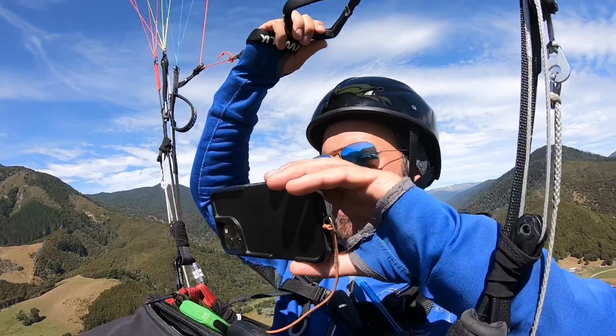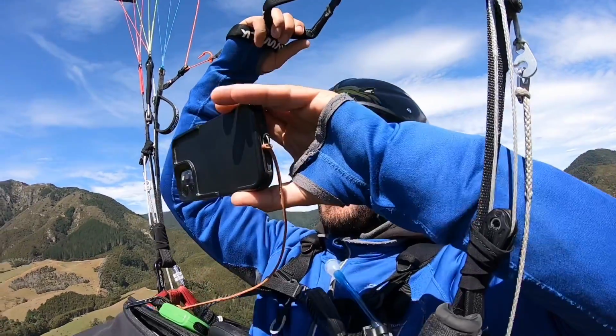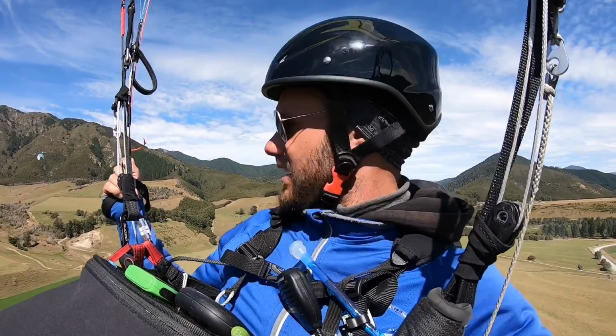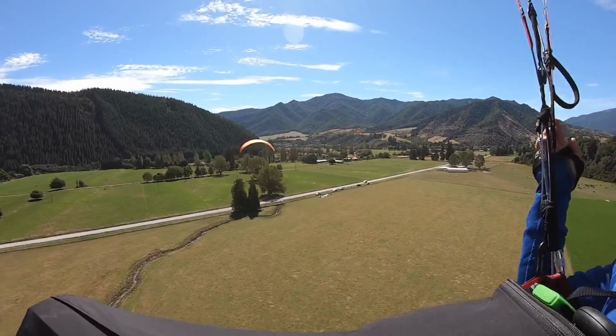Here we are, sports fans, heading into goal. Oh, literally just tagged it. Nice. There you go. A few gliders on the floor. Probably quite a few in front of me. Not the fastest, but I did enjoy going down that side of the valley. Right behind you.